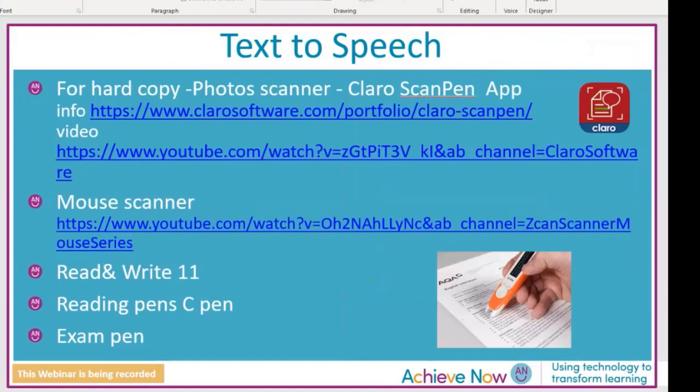And there are non-free options, and these are some of them. You can have a photo scanner, Claro ScanPen. This is a very, very cheap, brilliant little app that you can put on your phone that allows you to take a photograph of a worksheet, and you can have it read to you. So if you have a hard copy in the classroom that you can't read, then that, in fact, I think it's free on Android, and it's a very small charge on an iPad. And there's a video, I won't have time to show it now, but you can see that yourself.